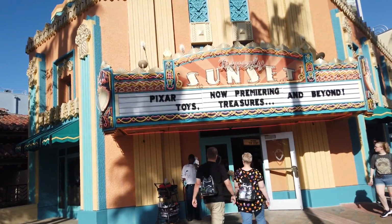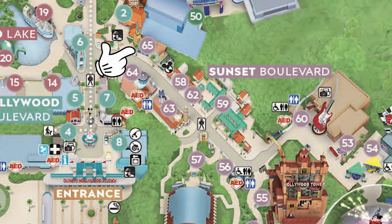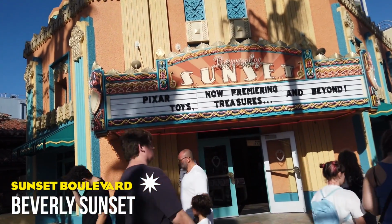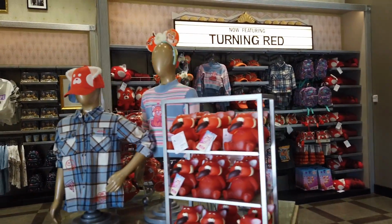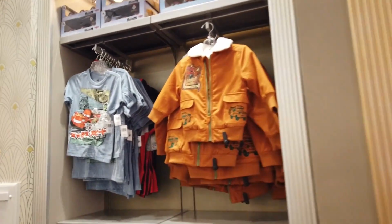Okay, so the first store you're gonna get into here on Sunset Boulevard is Beverly Sunset. This is actually just recently reopened. It has been closed for a long time since COVID. They recently reopened it, and so now it's Pixar, Toy Story, Turning Red, lots of fun things, and we're gonna take a peek inside. So lots of Turning Red merchandise. Oh, I love that 4-Town t-shirt. There's even some Cars merch in here, if you're into Lightning McQueen and things.